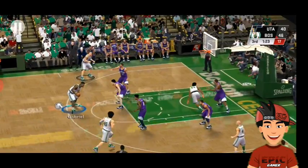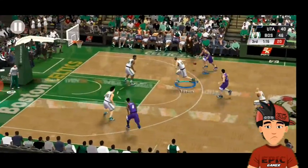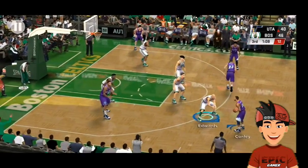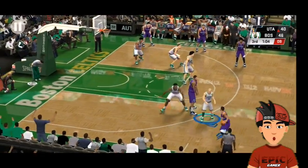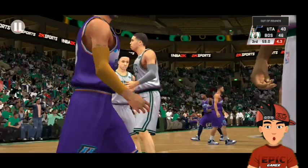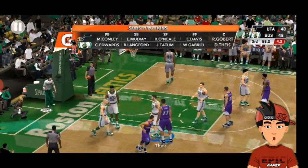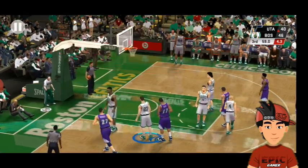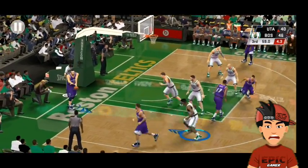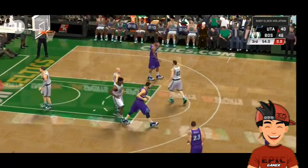Pass to Gabriel. To the inside. Tries to save it. And here is O'Neal. No scoring yet from him, but that's likely to change. Conley with it. Shot clock at 6. And time out for Jazz, able to retain possession here. And the Jazz making a change here. Here's O'Neal. Shot clock at 3. Moody in. And they force the shot clock violation. Great team.